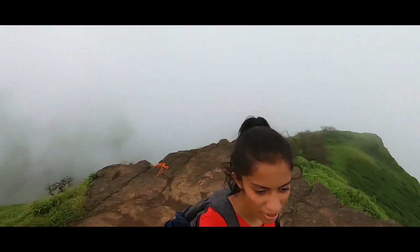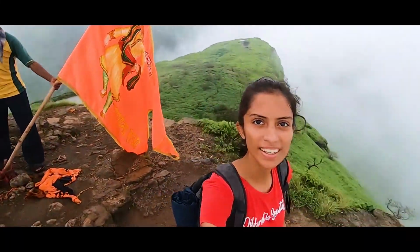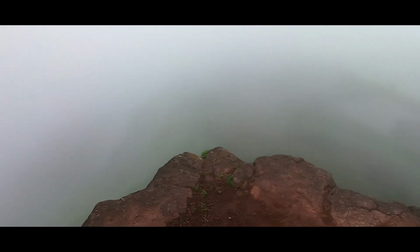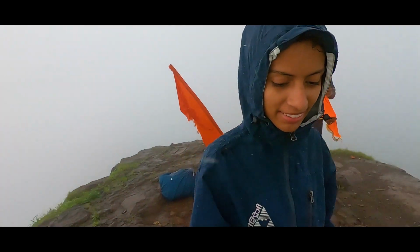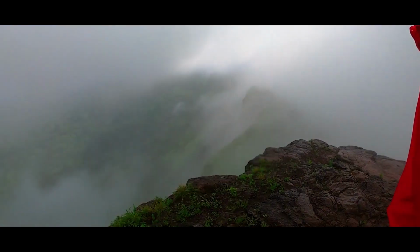Woo, we're on the top, highest point. On the top we are, finally. And the fog is engulfing from all sides. This is amazing. We are expecting a small window so that it will be clear and we can see a beautiful view from here.